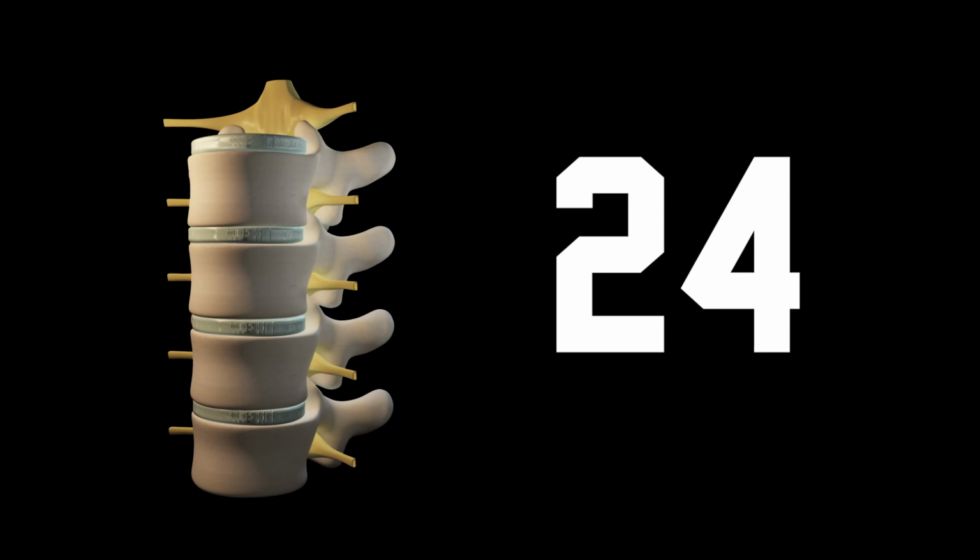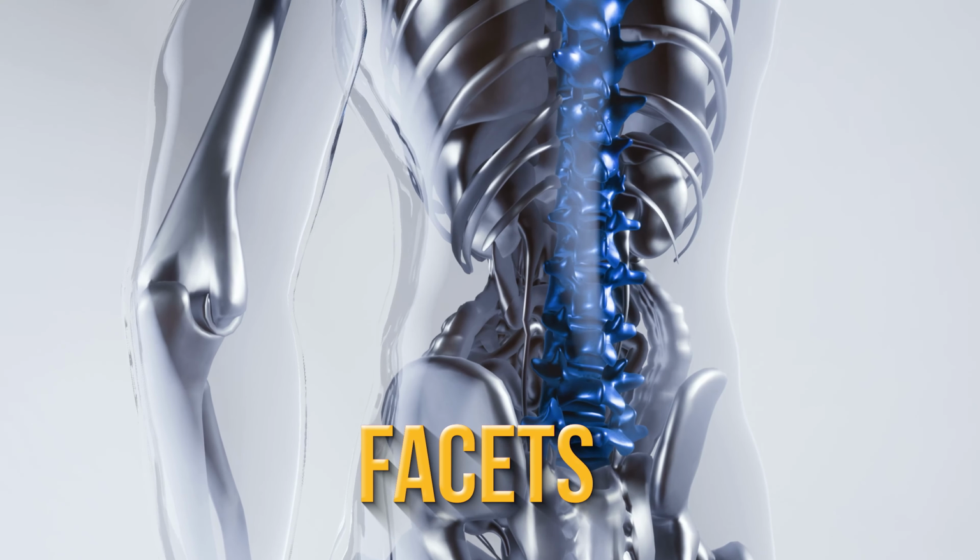In every spinal segment that we have in our bodies, which by the way, there's roughly 24 of them, depending on if someone has an anomaly or not, there's something called facets, one on the left and one on the right. Those facets are responsible for gliding motion, for movement, and allow us to have the movement that we have in our lives. So whether our head is flexing or turning, no matter what we're doing with our spine, these facet joints are the facilitators of movement.